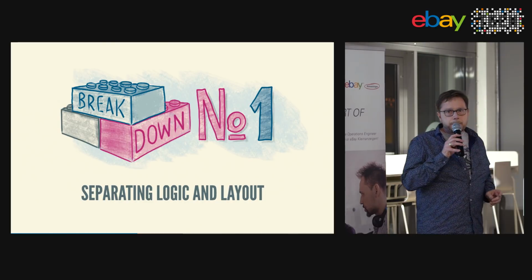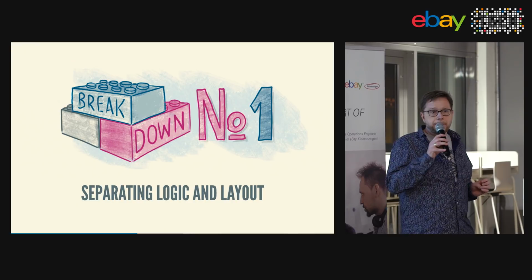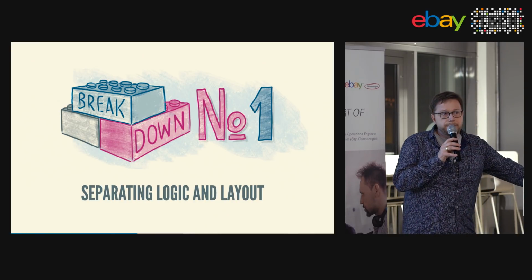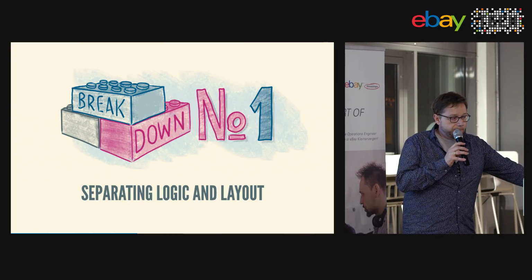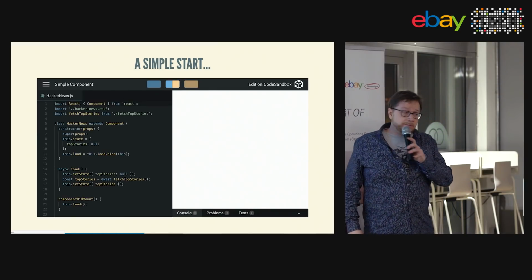So you have to make sure that you adhere to this principle of separating the logic and the layout to make it easy to understand the logic that's behind your user interface. Let's start with a simple code example.